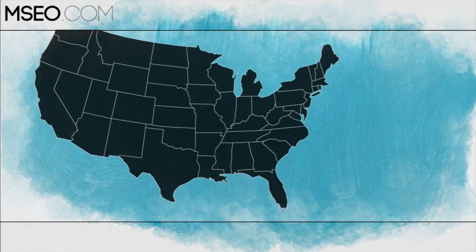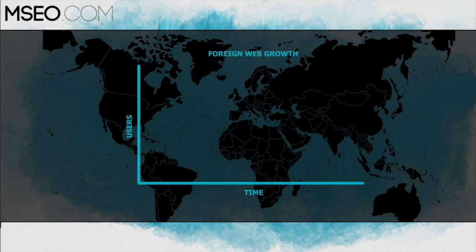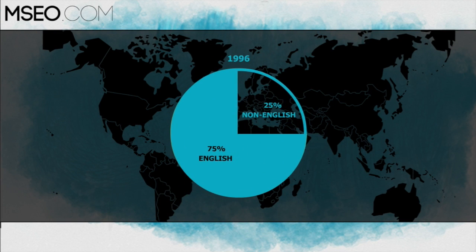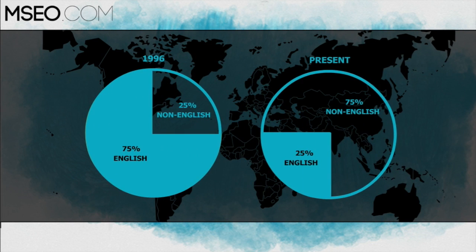As Internet technology caught up around the world, the web became a multilingual platform. In fact, the foreign web has been the fastest growing segment of the Internet every single year since 1997. Think about it this way. In 1996, 75% of the web was in English. Today, English only accounts for 25%. The proportion has been reversed.